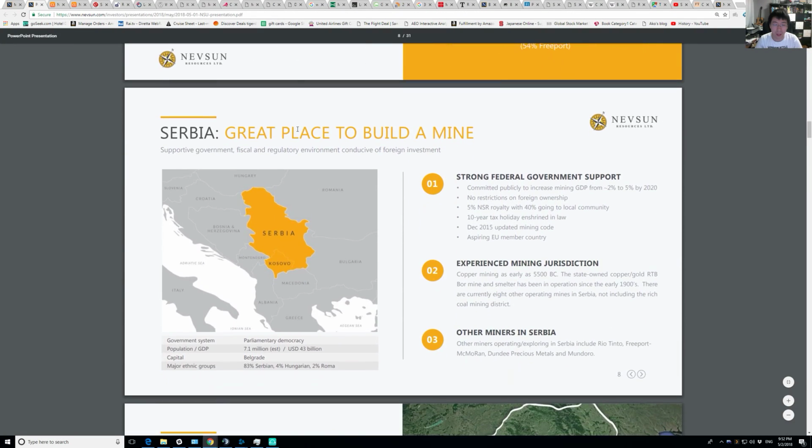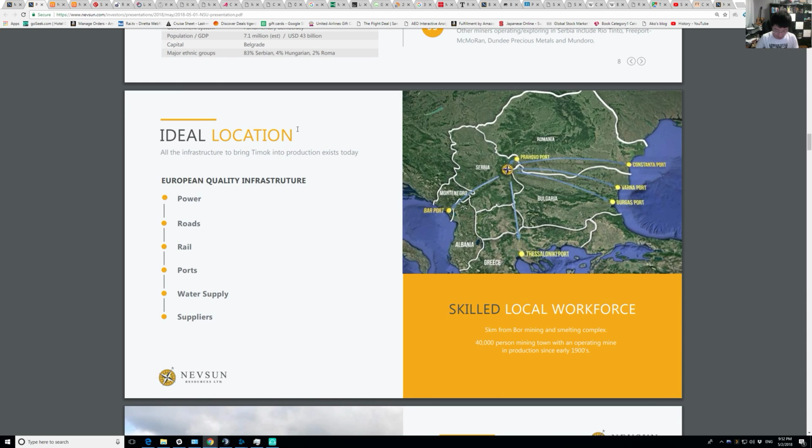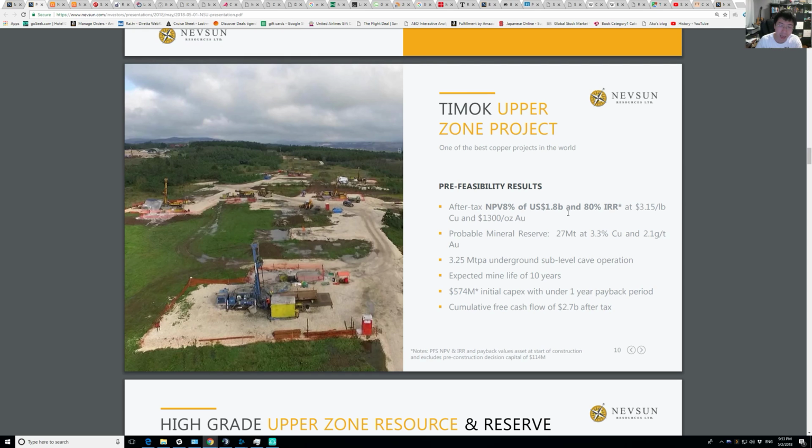And the other nice thing is the Serbian government. Well, let's first look at the big picture. Sorry about that, I was digressing. But the big thing is Timok has a $1.8 billion NPV at 8%, assuming $3.15 copper and $1,300 gold. This is really high, and you can see this is much higher than the $800 million market cap, or as we calculated, the $600 million enterprise value in 2020, assuming they only get $200 million out of Bisha.